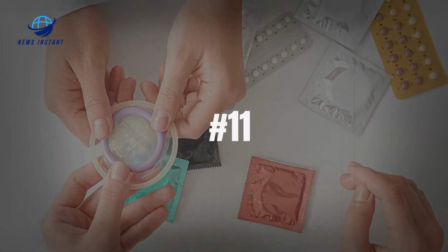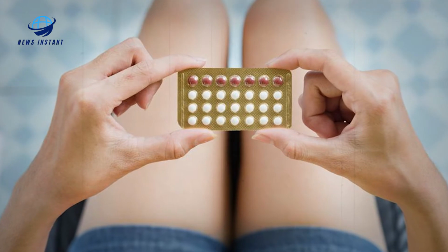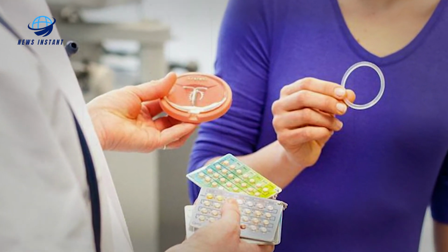The 11th category is contraception. Conceiving during an emergency or disaster may not be the best idea, especially if proper medical care is unavailable.